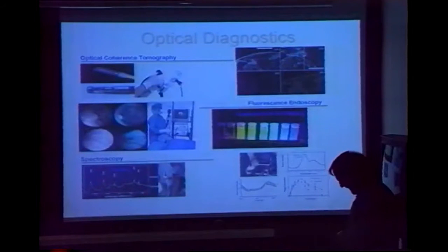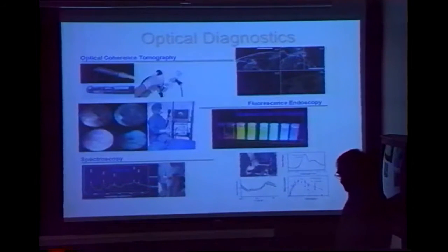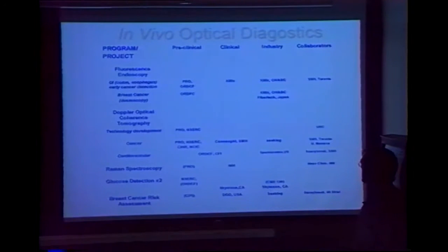Optical diagnostics, second area. We have a fairly big program in optical coherence tomography, fluorescence endoscopy, Raman spectroscopy, and the project on breast illumination I've talked about. In the last year or so, we've just started some work on nanotechnology using quantum dots. Again, just a list: we have fluorescence endoscopy, started with GI for colon and esophagus. We just started a study for breast cancer ductoscopy, where the endoscope is put in through the nipple in order to look for cancer inside the breast.